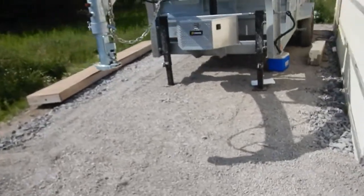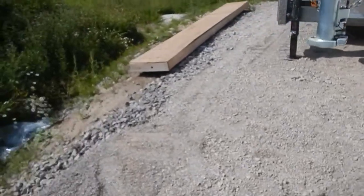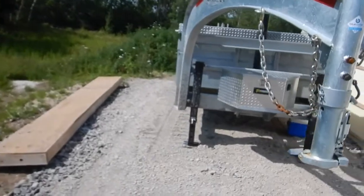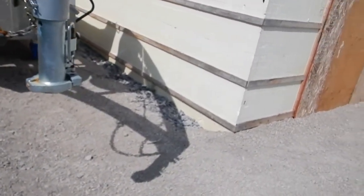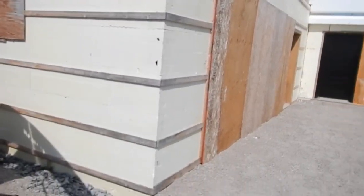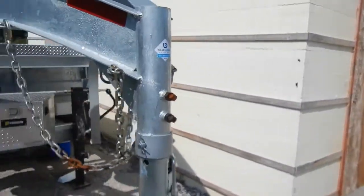Here you can see we've got fine gravel that has been laid down for our driving area. This is beside the garage, and it is ready to go as well. So we've got some fine gravel in here, ready for the siding whenever it comes.